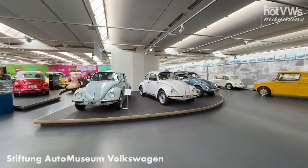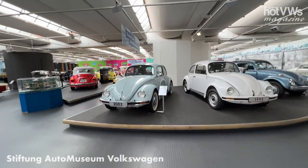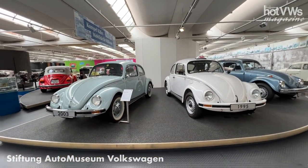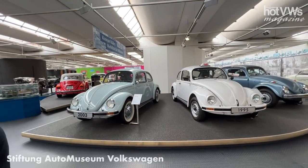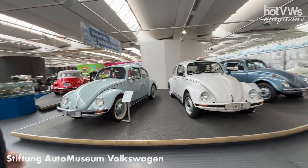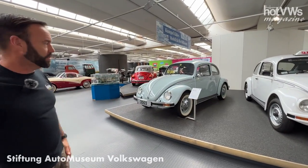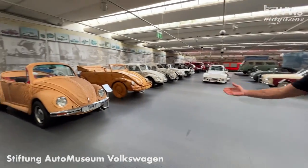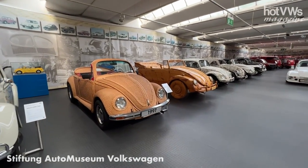Like I said, it's pretty overwhelming to see all this, seeing all the different models and the evolution of the cars. I've always wanted a taxi cap for the top of my car. I think they're kind of neat. But look at this: '86, '95, and of course, 2003, the last edition, La Última Edición. These are a trip. These are a total trip seeing these.